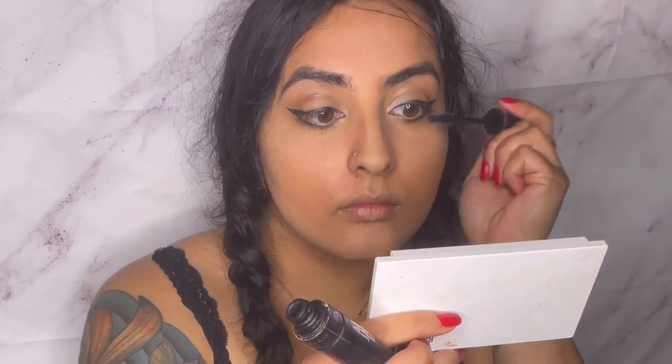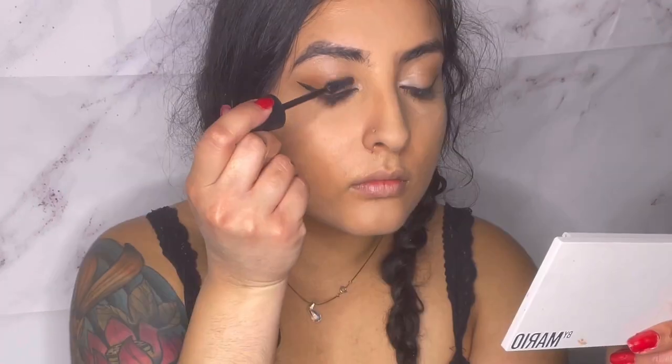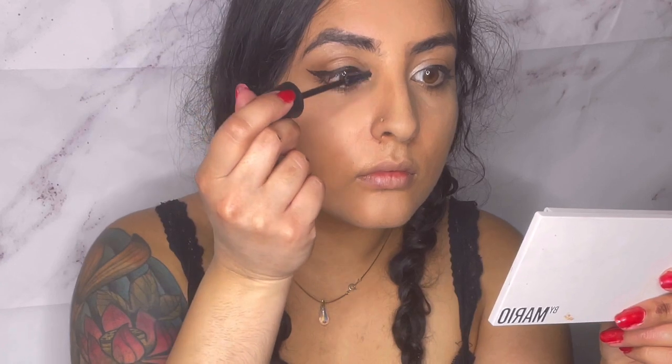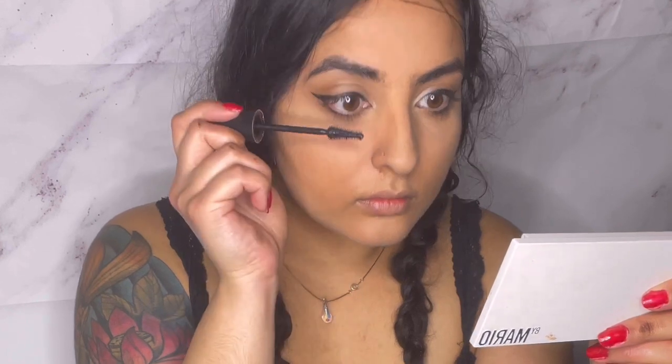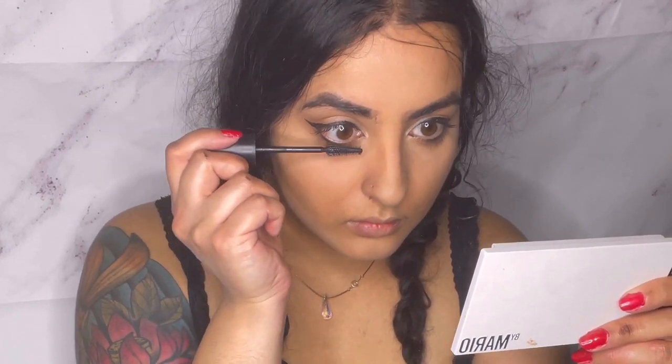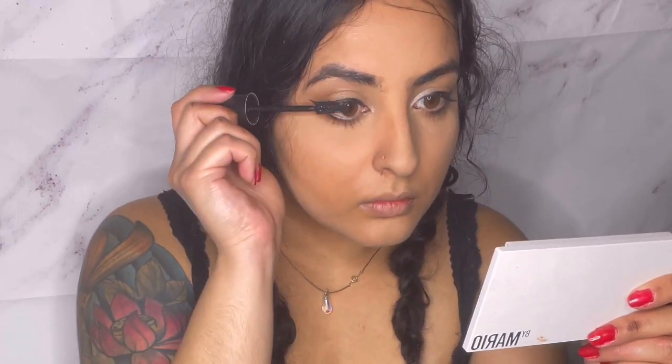Going in with my Maybelline Lash Sensational Mascara, I'm just going to apply a couple of gentle coats before I go in with my lashes later on. As you can see, I'm kind of wiggling my brush at the base of my eyelashes and then kind of tugging them out. I don't like to use eyelash curlers for various reasons, so I do this.